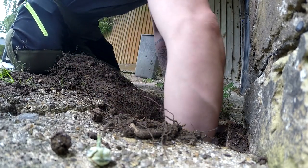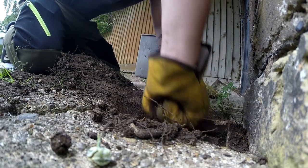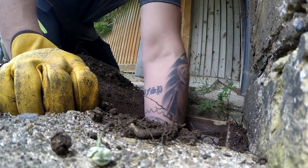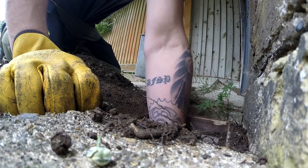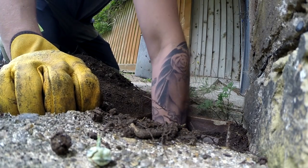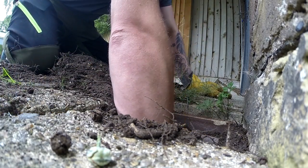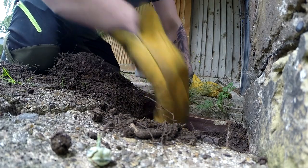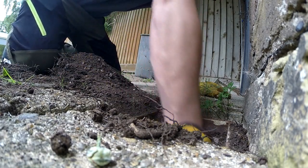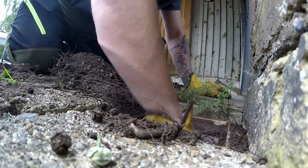Right, we're hitting gravel now, so that must be near the bottom of the soak away. There's a massive root growing through the middle of it though. I don't know where it's coming from, but it's an absolute beast and I can't even get it out from this angle. I mean, really, to me it seems like it needs redigging and redoing, because there's so much in there. I can't even... Oh, okay, I can see where the root's going.